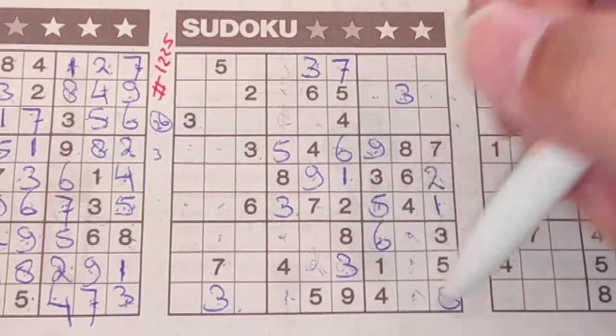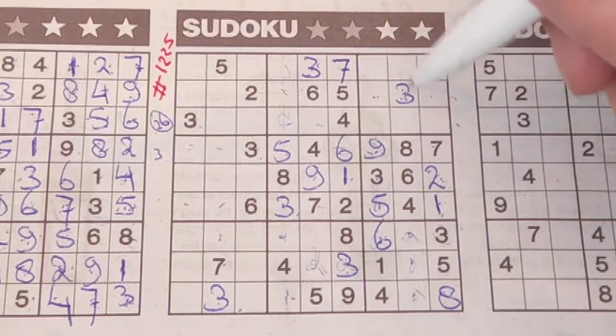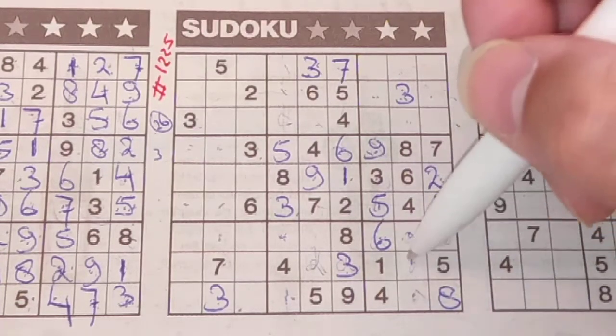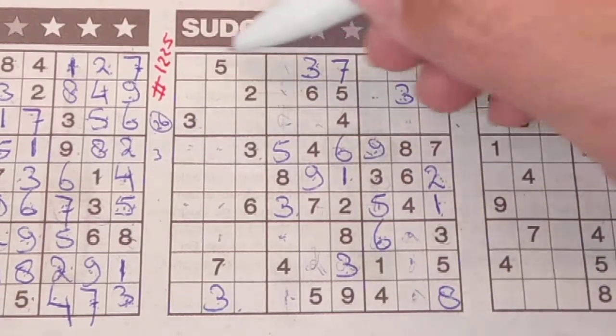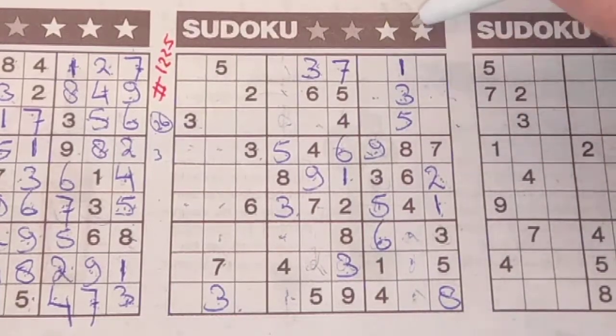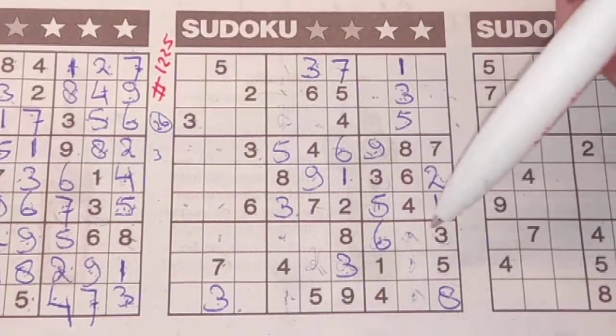Seven, nine, two are missing in this big square. 7, 9, 2. That means these two numbers, 1 and 5. We have a 5 here, no 5. 5 should be there, and a 1 goes there.